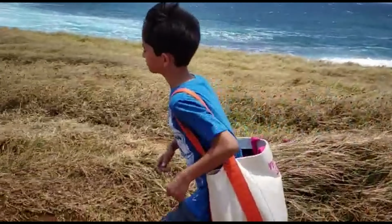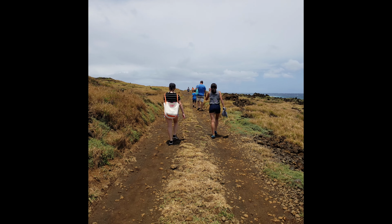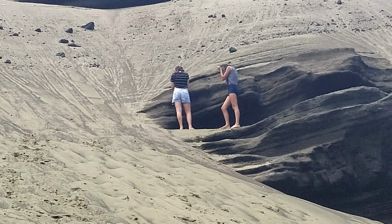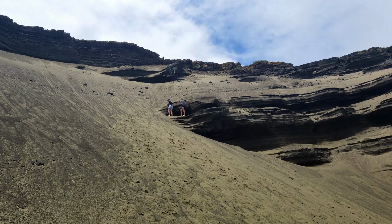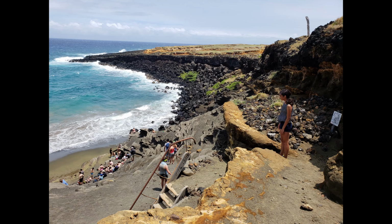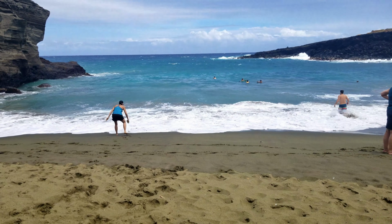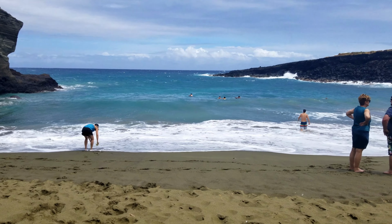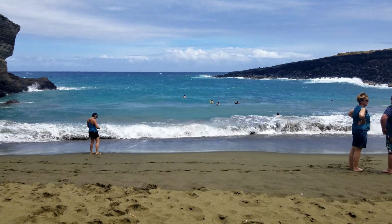On our island exploration efforts, we took a hike for like an hour to the green sand beach, where we were sandblasted by strong winds that just lift the sand all around you, and it seriously feels like you get sandblasted. Beautiful place though. The sand is green, emerald green, so pretty.